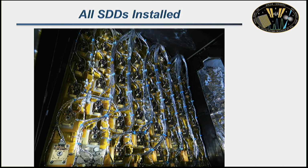There were actually 4 detectors that failed during testing before launch. And in most cases, it seems like it wasn't the detector that failed, but really the harness connection. So we launched with 52 working out of the 56 total. And to this day, all the ones that were working are still perfectly working. So that has been extremely successful.